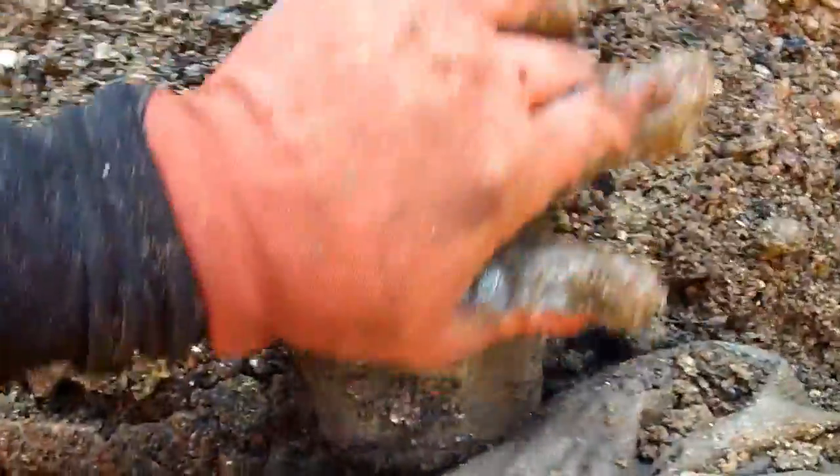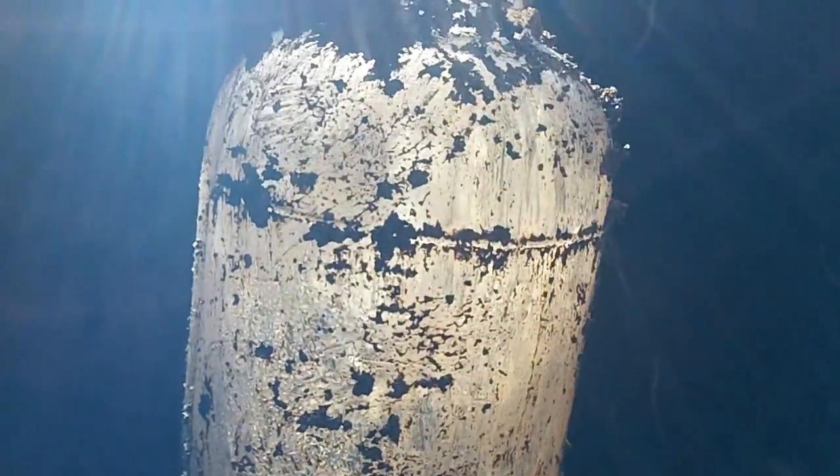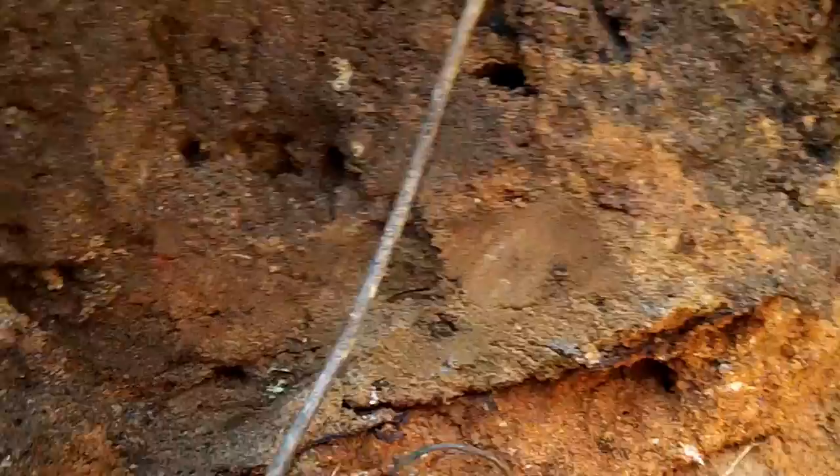Oh, there's a piece of iron right there. Oh, gently, gently, gently. There we go, folks. That's what I'm here to find. Oh, it's got a little ding on the side right there. I don't see any cracks. Still holding fluid. Look at that. It's the medium-sized one. There you go. White House vinegar. Beautiful. That one's staying down here in the shade.